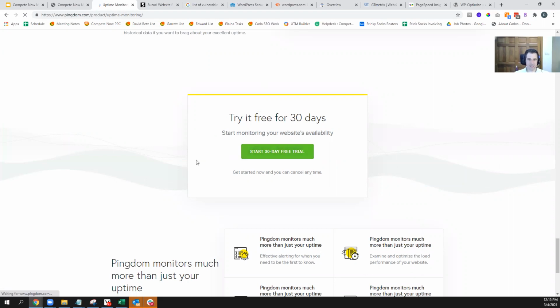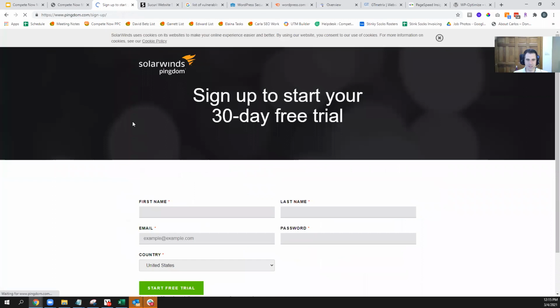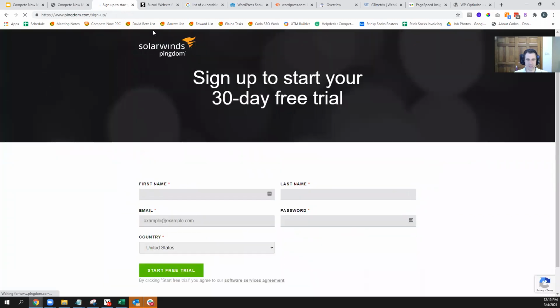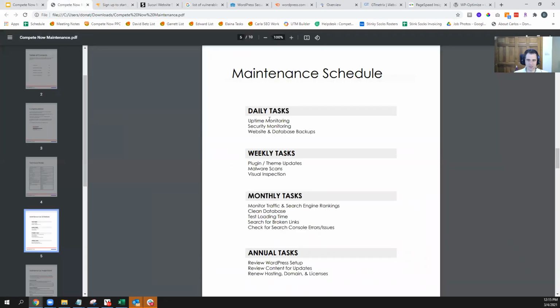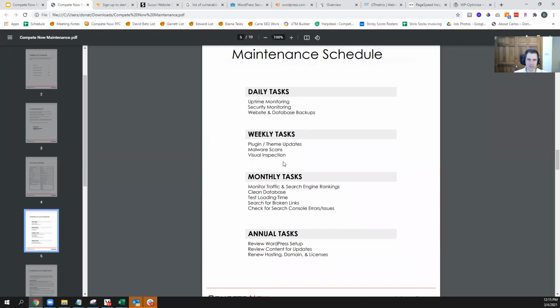It's less than $5 a month or so. So that's a pretty good tool. They're hiding the price right now, apparently, because they wanted you to do the trial. But I definitely endorse the uptime monitoring, because if your site ever does go down for a reason, you want to be the first to know about it, not clients, so that you can fix it quickly.